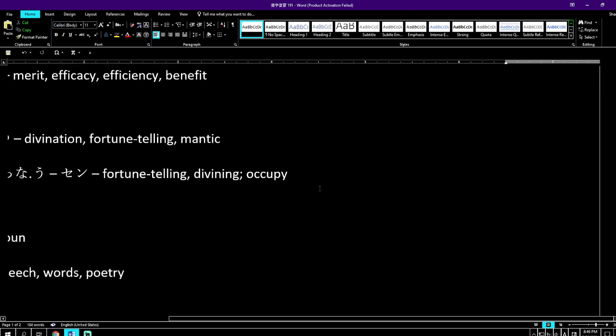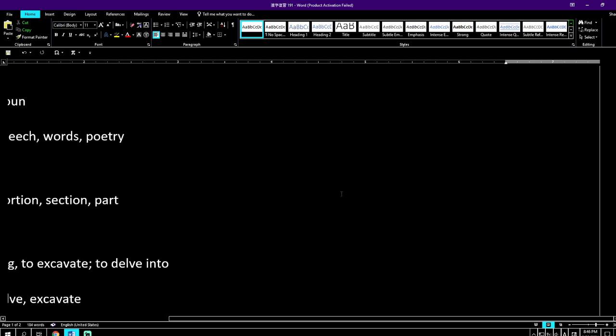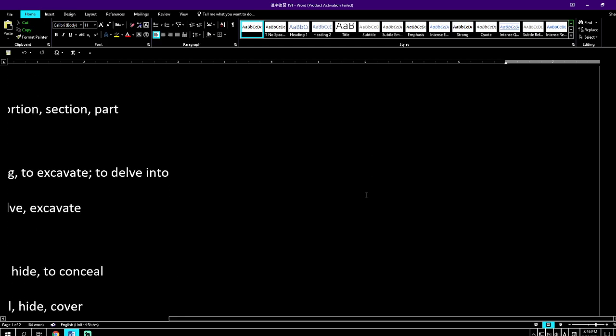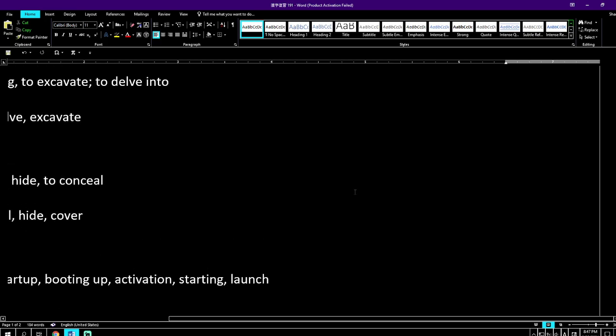Next is a noun, which is a naming part of speech, meishi. A portion, a section, or a part is bubun. To excavate or delve into is horu, with our hand taking out a corpse. To hide or conceal something is kakusu. When you go into a village, you have to be careful when you are concealing something. Kakusu is to conceal.